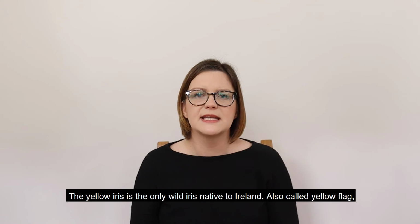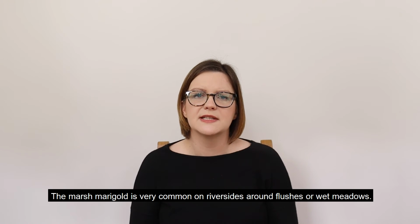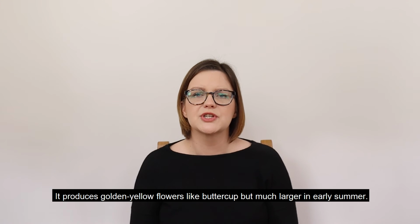The yellow iris is the only wild iris native to Ireland. Also called yellow flag, its flowers are bright yellow with purple veins and can be seen between May and July. The marsh marigold is very common on riversides around flushes or wet meadows. It produces golden yellow flowers like buttercup, but much larger, in early summer.